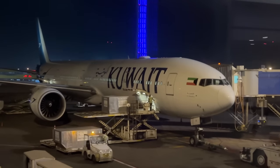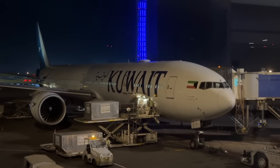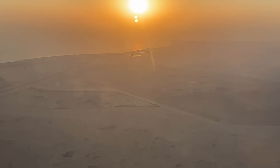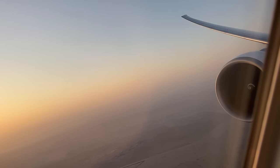When people think of the world's best airlines, it's not hard to think of the Gulf carriers. Emirates, Etihad, and Qatar have really made a worldwide name for themselves, but there's another, smaller airline in the same region that doesn't quite get the same reputation. Enter stage left, Kuwait Airways.